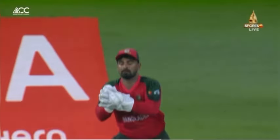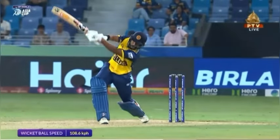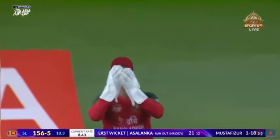That's gone very high indeed. Litton Das says, I'll take it. And he does quite comfortably. Easily pouched. Bright and breezy from Kamindu.